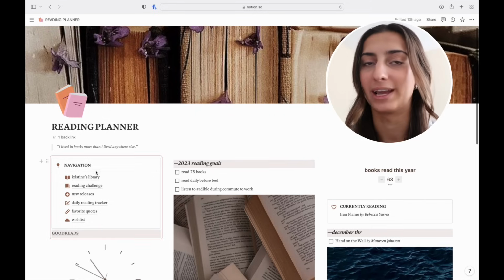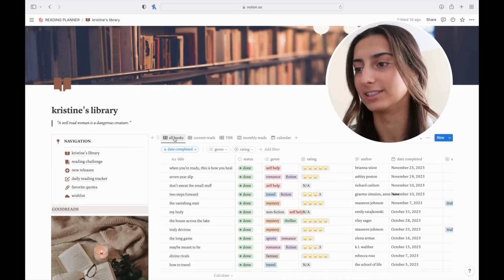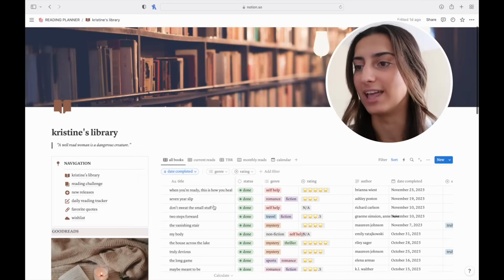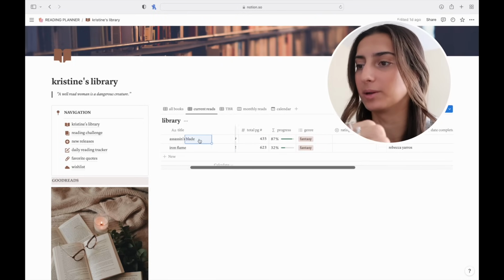My favorite page probably on my entire Notion is Kristine's library. This is literally every book I've read this year. I inputted every book from this year. And then I have my current reads. I just finished Assassin's Blade last night, so I'm going to put it into my library.